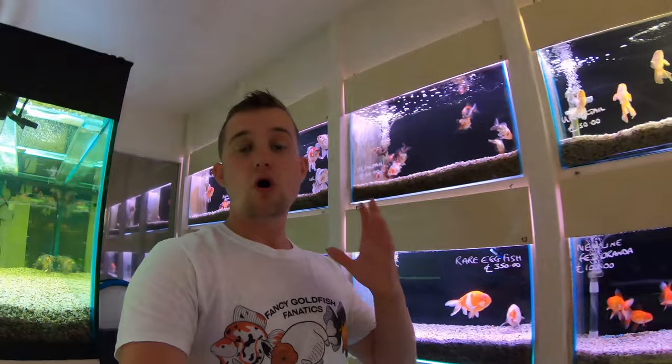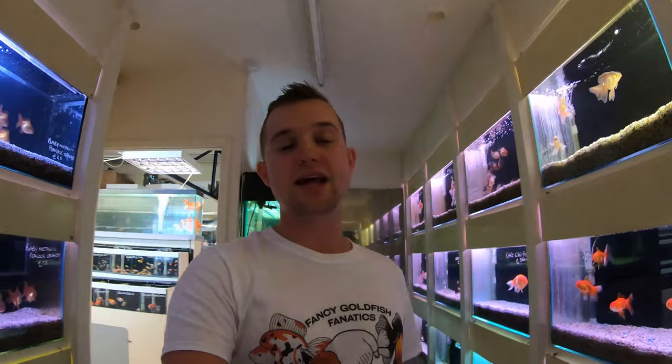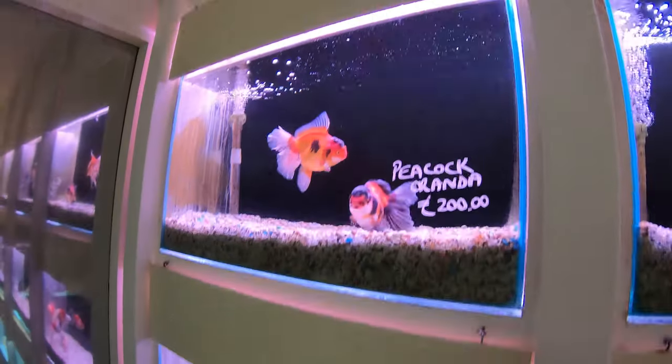Star, I know, on this open day have got a huge amount of fish that you won't normally see in your local aquatic centre. And it is really nice to see such a large, high quality selection of goldfish in the UK.